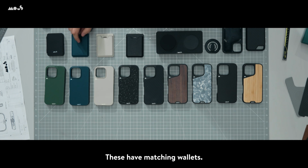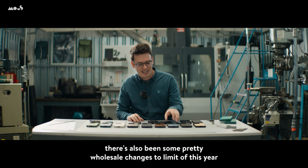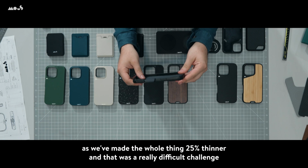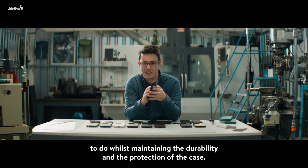These have matching wallets and they also match our range of backpacks as well. There's also been some pretty wholesale changes to Limitless this year as we've made the whole thing 25% thinner. And that was a really difficult challenge to do whilst maintaining the durability and the protection of the case.